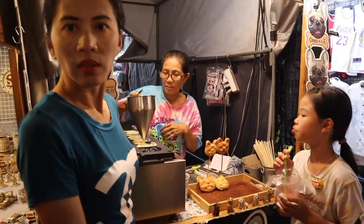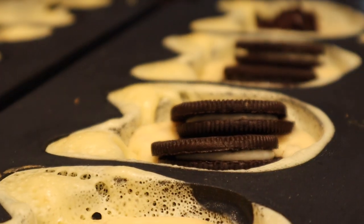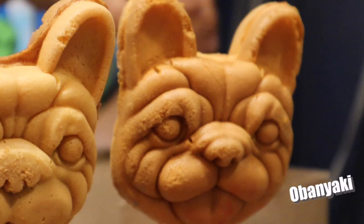Obanyaki. I think it's a Japanese snack, but instead of the bland one, they actually do it in a fish shape, I guess. But now this is a bulldog. Pretty cute. We actually fell for that shape of it. I ordered an Oreo one. This is pretty interesting. I've never seen it in this shape before. You guys got it.